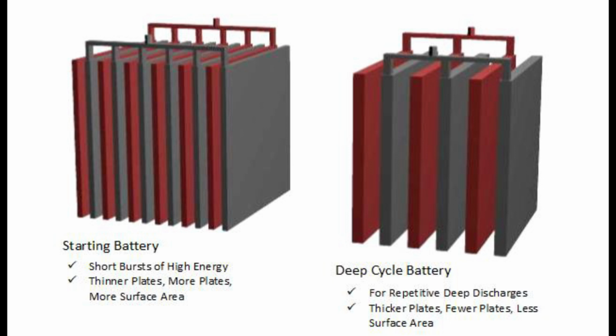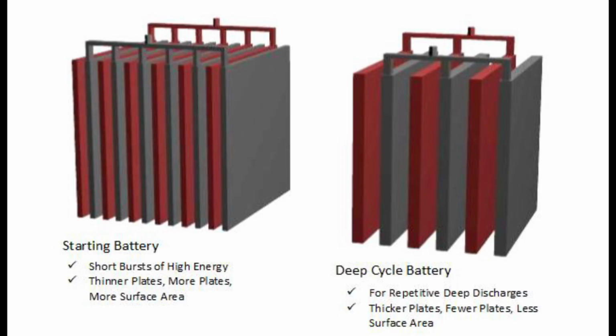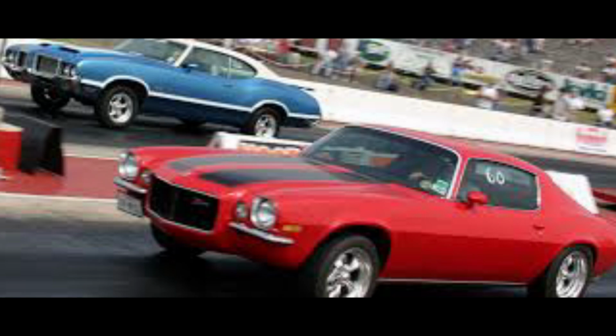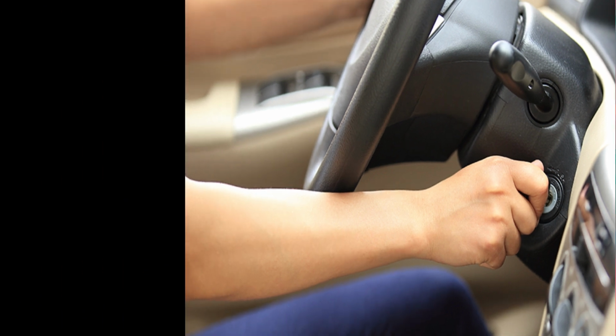The one on the right is a deep cycle battery, mainly used for RV and marine purposes. The one on the left is primarily used in the auto industry because of its short bursts of high energy, thinner plates, and more surface area. These types of battery are called SLI batteries. The SLI stands for Starting, Lighting, and Ignition. This type of battery safely provides a great deal of fast bursts of energy. This ability to provide high bursts of energy makes these batteries ideal for starting engines.